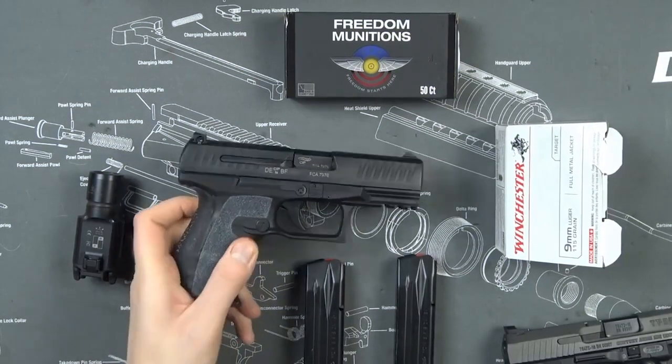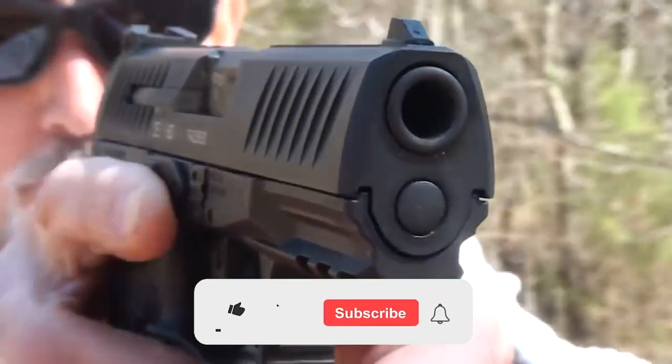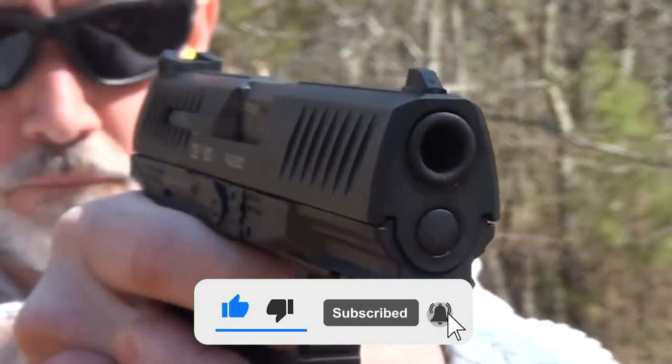That being said, you'll likely be happy with any of these guns for home defense, but the best way to decide which one is right for you is to try them yourself. Happy hunting!